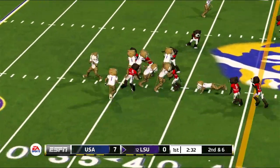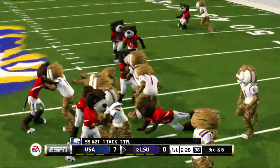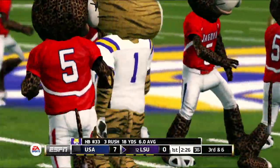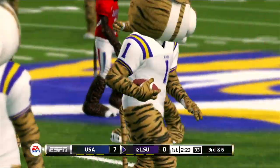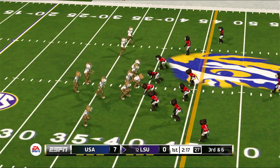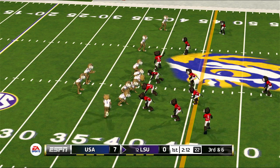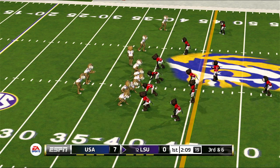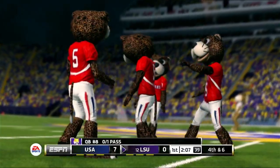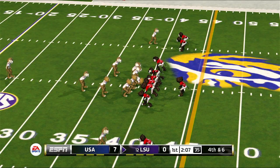Great run, and he's brought down in the backfield. And that play was snuffed out from the get-go. You're right. It's a delayed handoff to the tailback, and the defense wasn't fooled at all there. They'll line it up again on third down. So that'll make it fourth down. The defense held their ground on that play. The quarterback just wasn't able to find any open receivers.